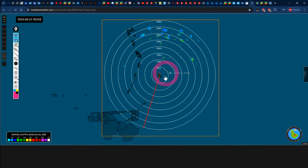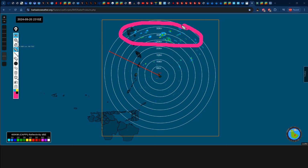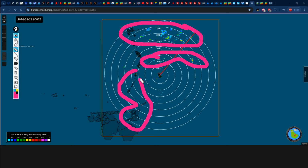Regarding the Barbados radar, the rainfall that was affecting the island yesterday regarding the trough has now shifted northward. We see most of the moisture right there to the east of Guadeloupe, to the northeast of Dominica. Some moisture still lingering right there to the east of St. Lucia as we speak. Definitely making way for drier conditions across the St. Vincent and the Grenadines area, Grenada, Trinidad and Tobago as well.